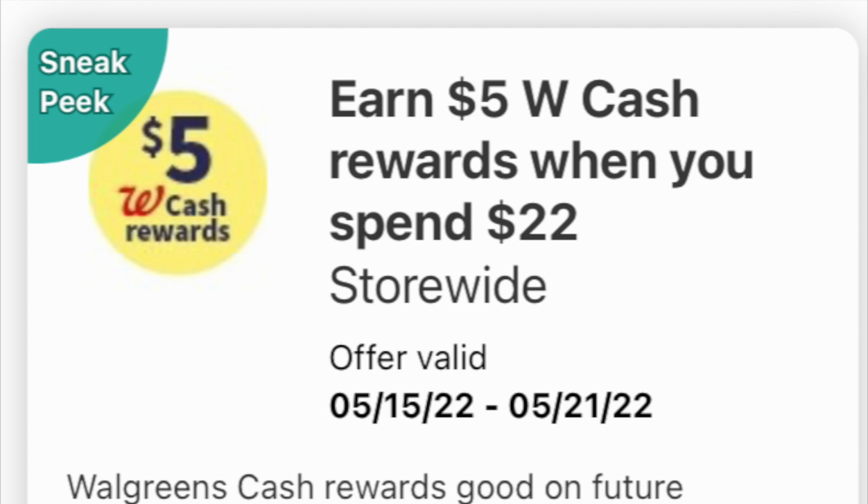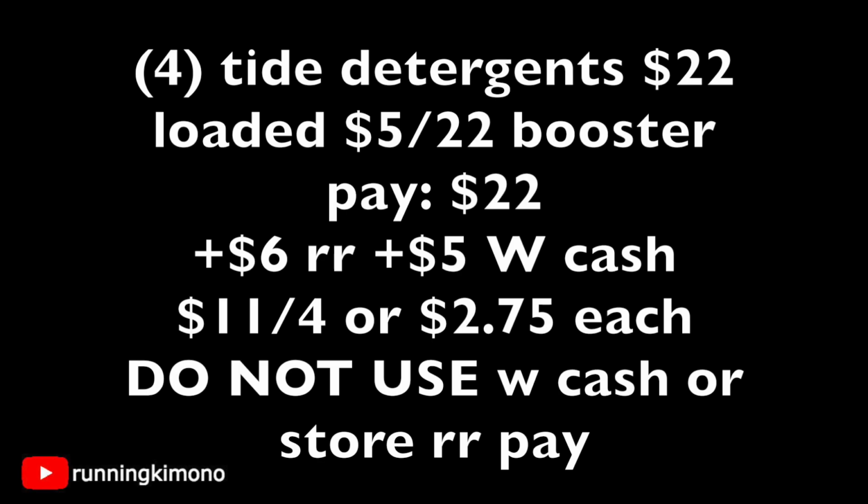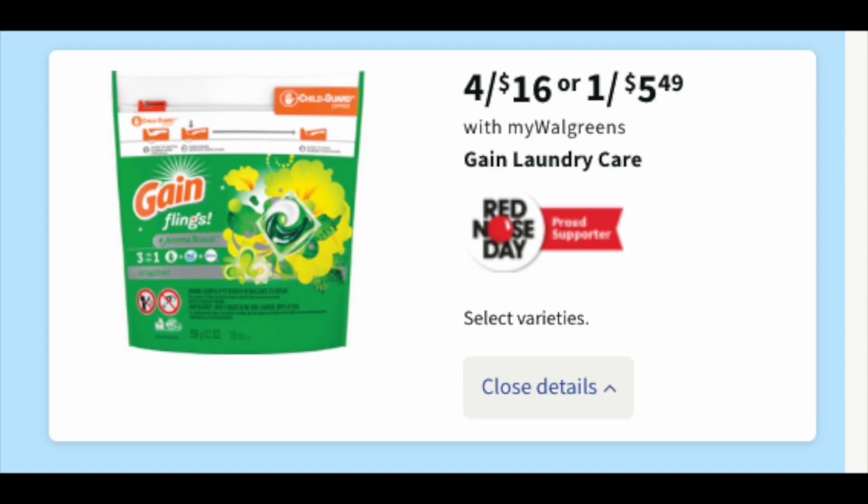Like, why not? So grabbing 4 of these Tide detergents, that's $22. Make sure that you have your booster loaded, which is $5 back when you spend $22. You'll pay $22 out of pocket and cry a little bit. Get back a $6 register reward and $5 in Walgreens cash, making it $11 for the 4 or $2.75 per Tide. Do not use any Walgreens cash or store register rewards to pay, as we're using that booster, it will mess everything up. Now, looking at the gain, it's 4 for $16.